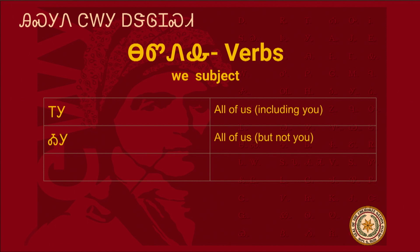So an instance of that might be maybe you're talking to someone in your family, and maybe a little kid in your family, and they're like, I have a cat, and you're like, no, ni God wes iki ka. All of us have a cat, right? We all have the same cat. We all share it. It's the family cat, not just your cat, right? Ni God wes iki ka. All of us have a cat.